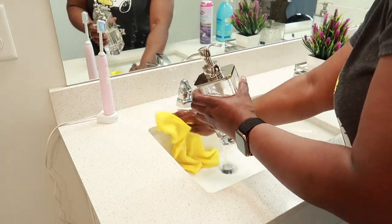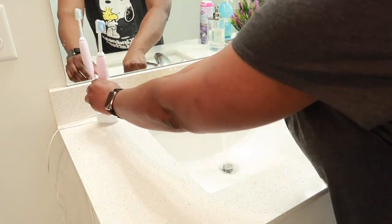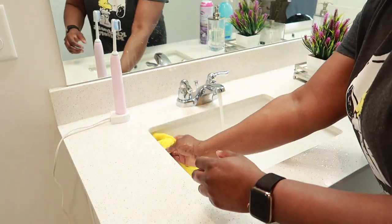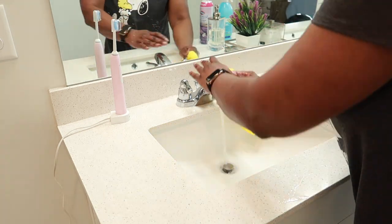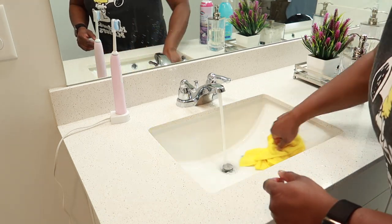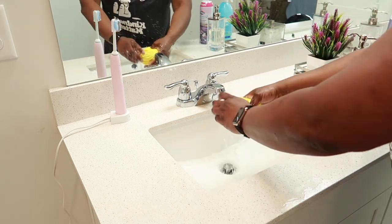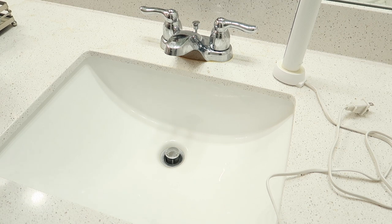So the first stop is my bathroom. I'm going to be using the Method bathroom cleaner in the spearmint scent to get the sinks and everything wiped down. Then I'm going to go behind it and use my Wood for Good by Method on my cabinets. And I'm going to be using the SprayWay for the glass that we're going to be wiping down. So we're going to go ahead and get all of that wiped down.